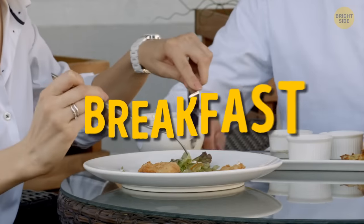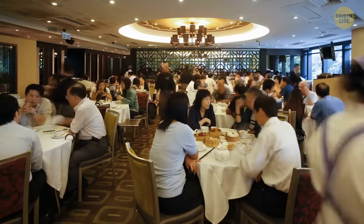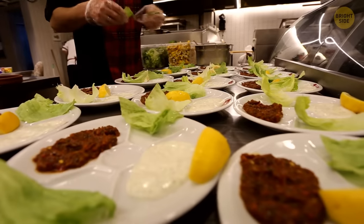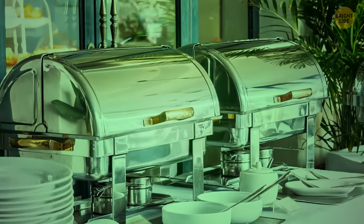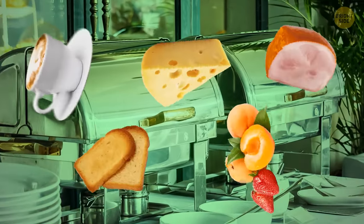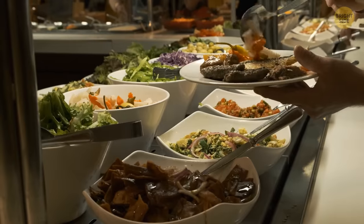Always look for hotels that include breakfast. It's usually way more expensive to have breakfast at a nearby restaurant. Plus, you most likely wouldn't know where to go. Much better to hit the hotel's breakfast buffet: coffee, cheese, ham, toast, fruit. If you play your cards right, you'd be too full for lunch.